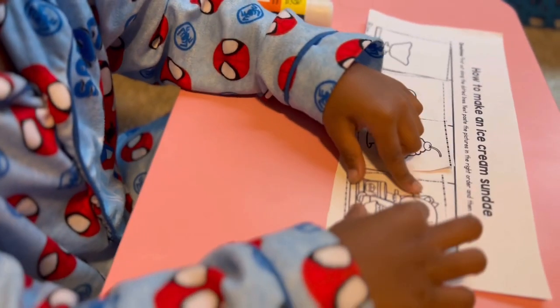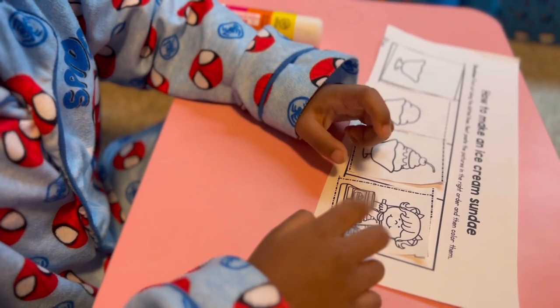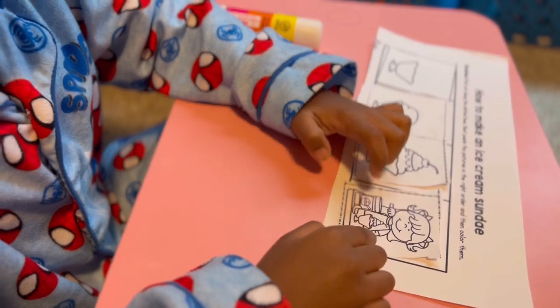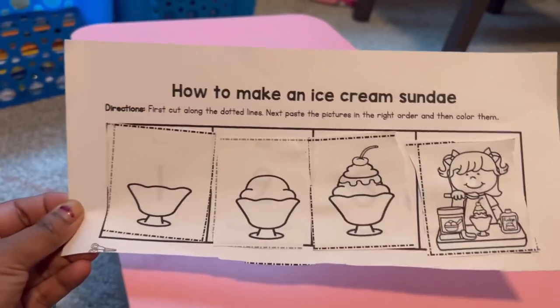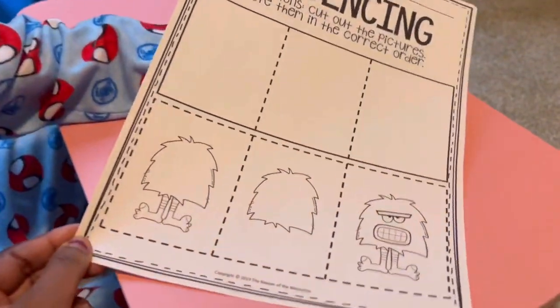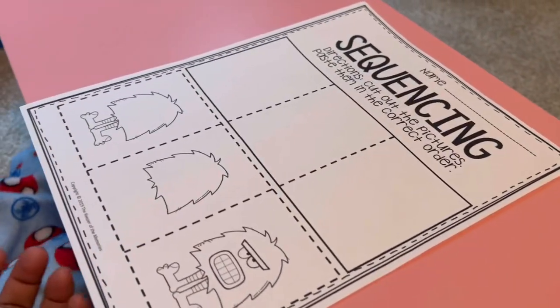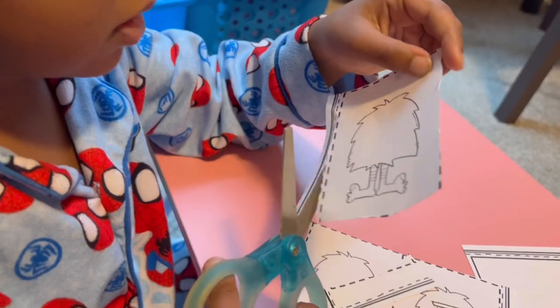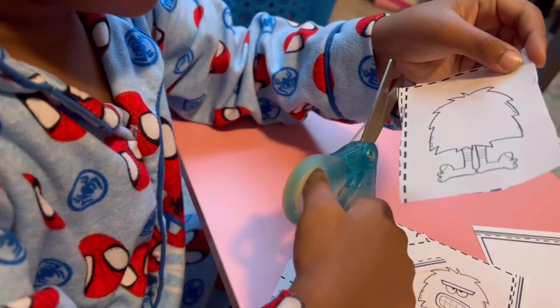If somebody comes home, he'll be like, see this activity, I have done it, I sat and did it with my mama, I cut it. He'll tell all the backstories about it, and I think that makes them happy and feel good about themselves. So here he wanted to do more of the sequencing work, so I gave him one more sheet, and you can see he's cutting himself and sticking himself and placing in the correct order.